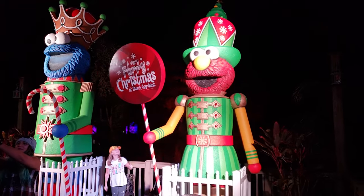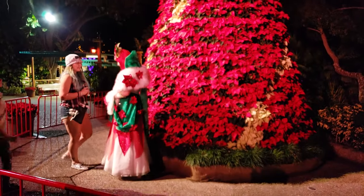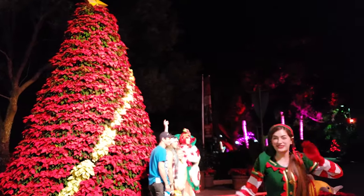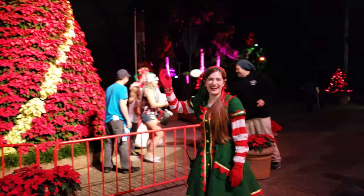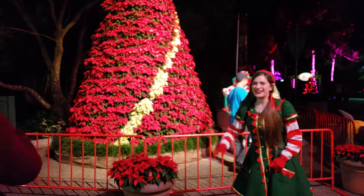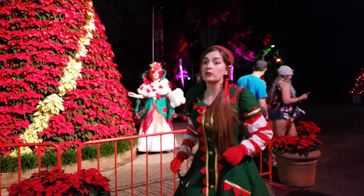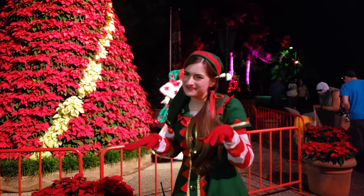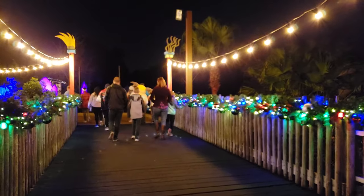It was bittersweet leaving the Sesame Street land, but we were welcomed by the Poinsettia Queen and her little elf. I'm gonna be famous. My name's Tweety. Hi, Tweety. Hi, guys. Have a Merry Christmas. Go eat some cookies and drink some hot cocoa. Wait, there's free cookies and hot cocoa? There's free cookies at Santa's house. Hot cocoa, though? After bidding us farewell, they guided us to our next destination.